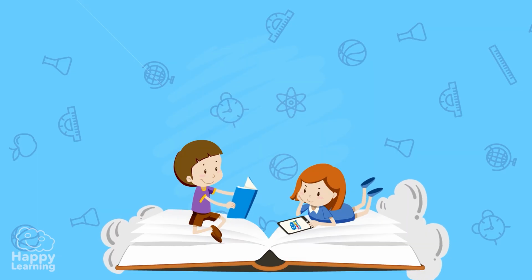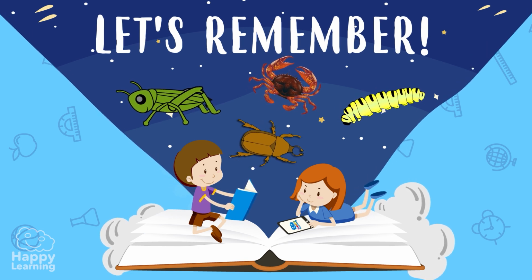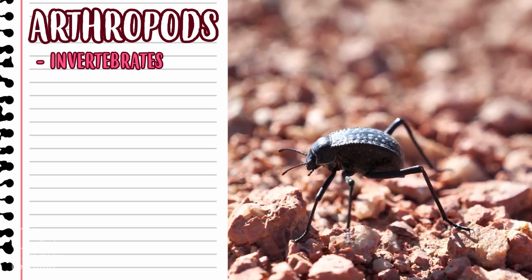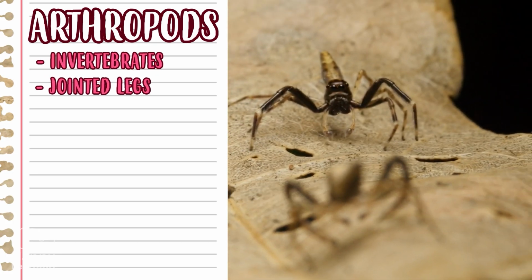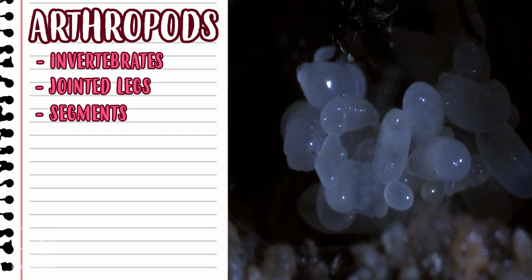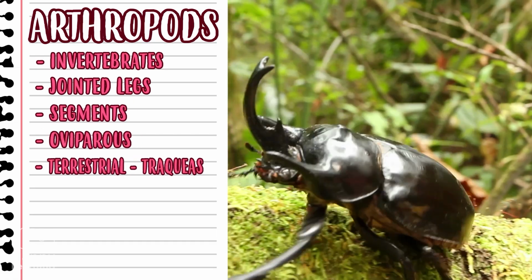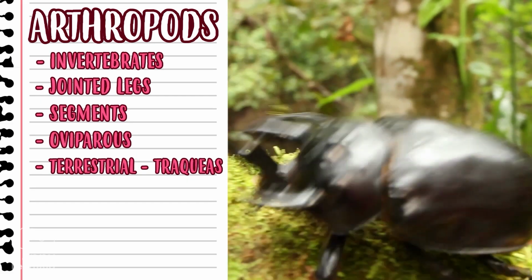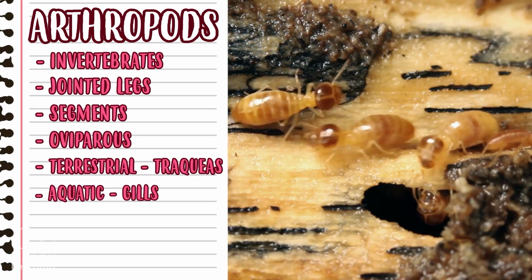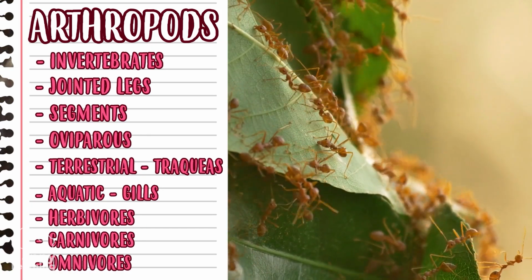Now we're going to remember the most important things. Arthropods are invertebrates, and their main characteristic is their jointed legs. Their bodies are divided into segments, and they lay eggs to reproduce, meaning they are oviparous. The terrestrial arthropods breathe through their tracheas, and the aquatic arthropods through their gills. And they can be either herbivores, carnivores, or omnivores.